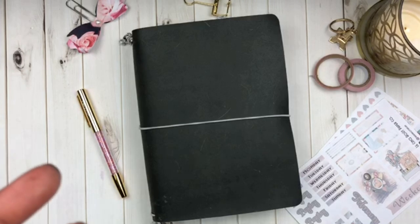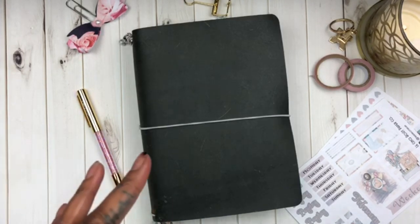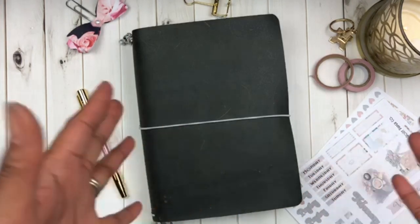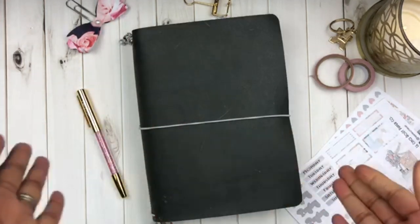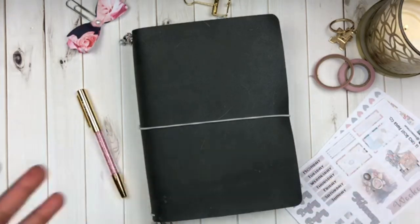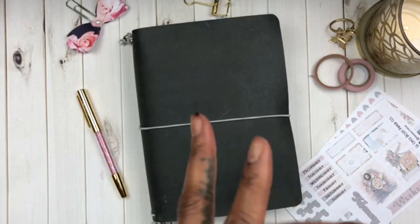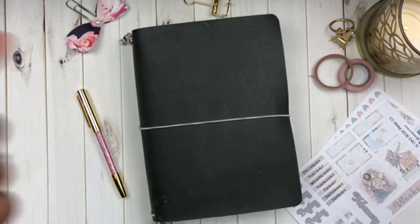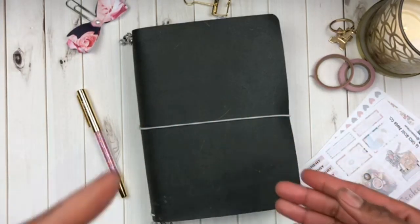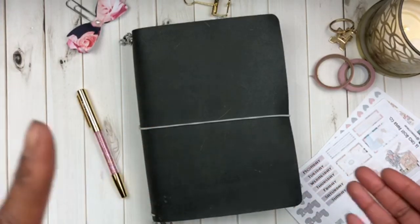Y'all know I was a mini girl all last year, and this is still small to me. It's still way smaller than a classic Happy Planner. Of course, it is a little bit bigger than a mini, but nevertheless, I am in this and I am loving it. I so wish that I knew about traveler's notebooks in 2018 when I jumped in the planner game, but nevertheless, I'm glad about the journey.